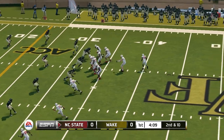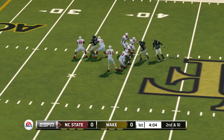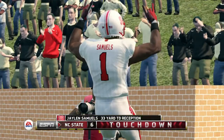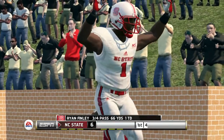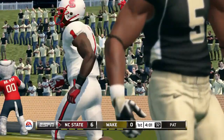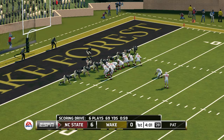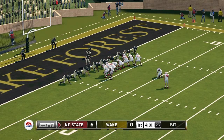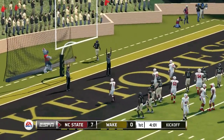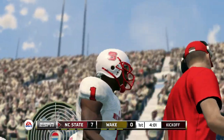2nd and 10. Ball on the 33-yard line. He might not be able to get the pass off. Deep ball, laying it out there. He scores. What a play. And he tacks on the extra point. So a 6-play, 73-yard drive, and a touchdown as a result.